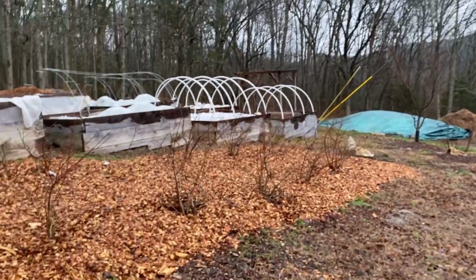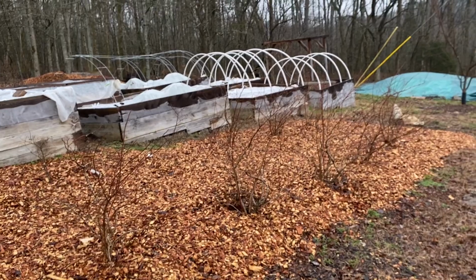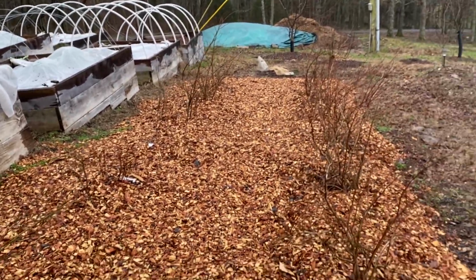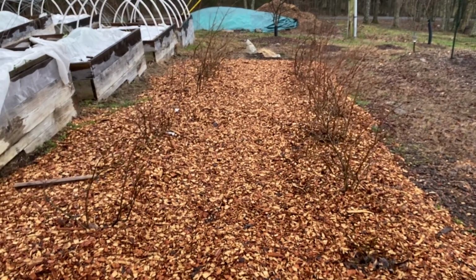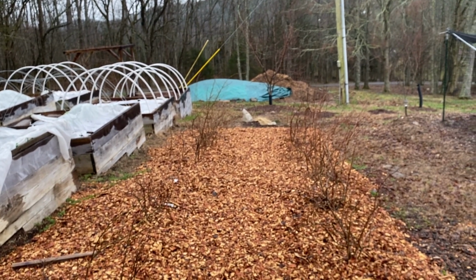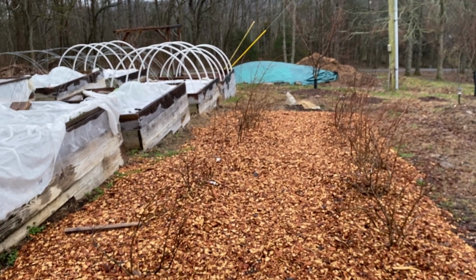This I'm proud of. We finally got this all done. All these blueberry bushes have cardboard under there, 2 layers, and about 4 inches of cedar wood chips. There's controversy about whether to use cedar or not, but I looked it up and I believe I'm good with cedar on blueberry.